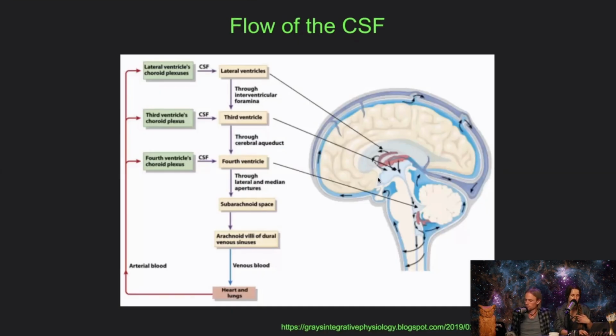We kind of talked about the flow of this comes from the choroid plexus through the ventricles. I just thought that this was an interesting diagram that kind of shows the intricacy of it as it moves through the brain. But all of it flows out, drains into the jugular veins, and then is recirculated through the blood vessels back through the center part.